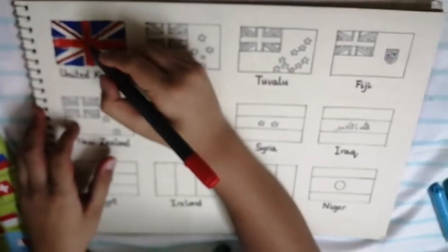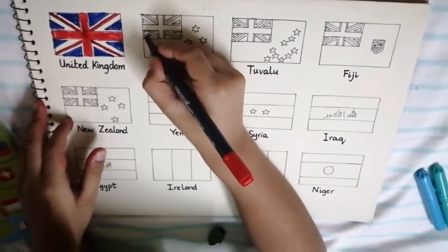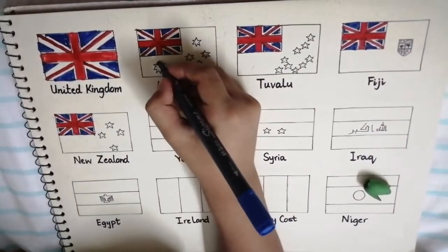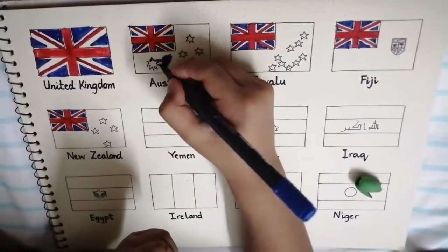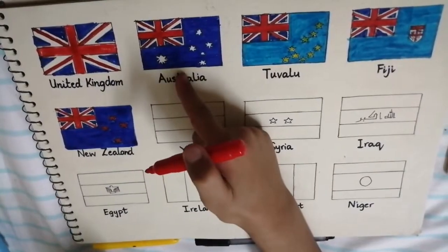The red cross of St. George for the Kingdom of England, the white saltire of St. Andrew for Scotland, and the red saltire for St. Patrick to represent Ireland. You can also see different kinds of stars and symbols in these flags, which make them a little bit different.